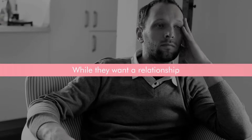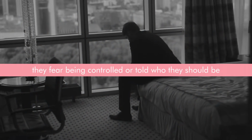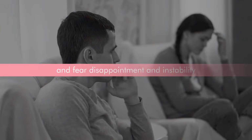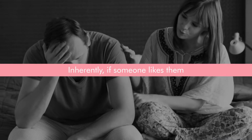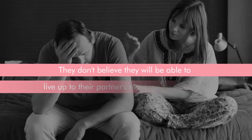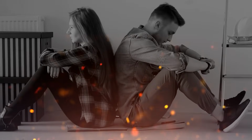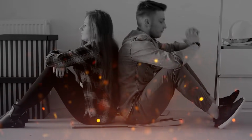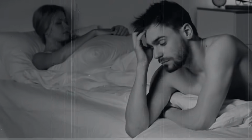While they want a relationship because it's hard to express their needs, they fear being controlled or told who they should be, and fear disappointment and instability. Inherently, if someone likes them and starts to lean on them, they don't believe they will be able to live up to their partner's needs or expectations. As a result, relationships quickly become obligating, guilt-ridden, and burdensome. For a while, they may pretend to be in the relationship while secretly hoping that their partner will leave them.